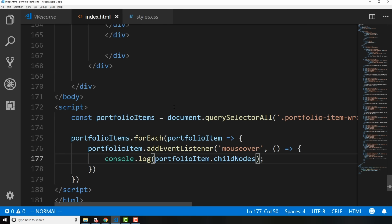So what I can do here is, let me just get rid of this. I'm going to say portfolio item dot child nodes. I want to grab the one with the index of 1, and then I want the class list. So I'm going to say class list. Okay, and this will be the last console log we do in a while, I promise.